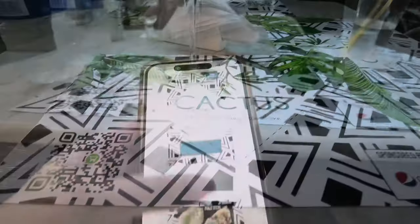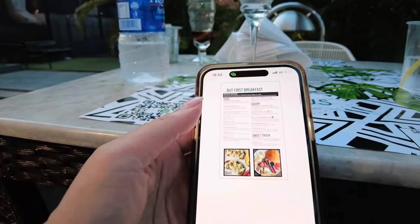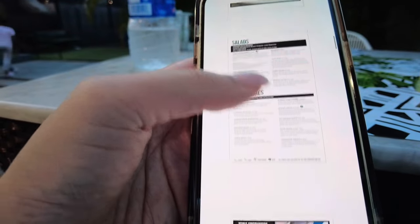Here you can easily just scan the QR code and the menu will appear on your phone. I really prefer this over those physical menus, so to say.